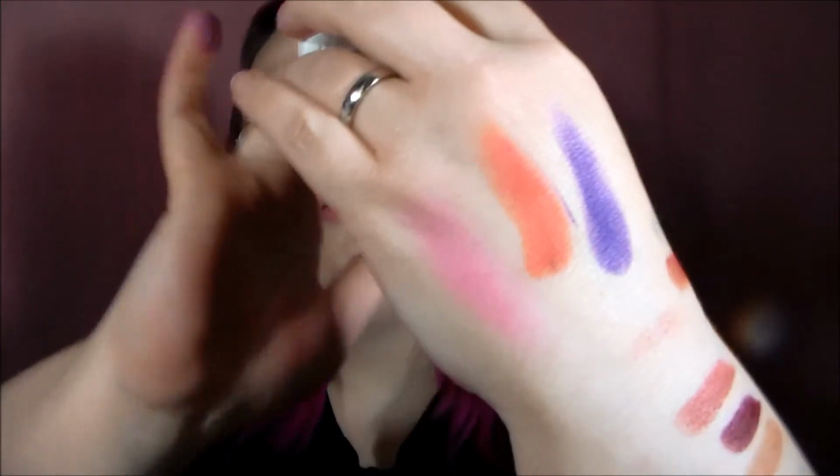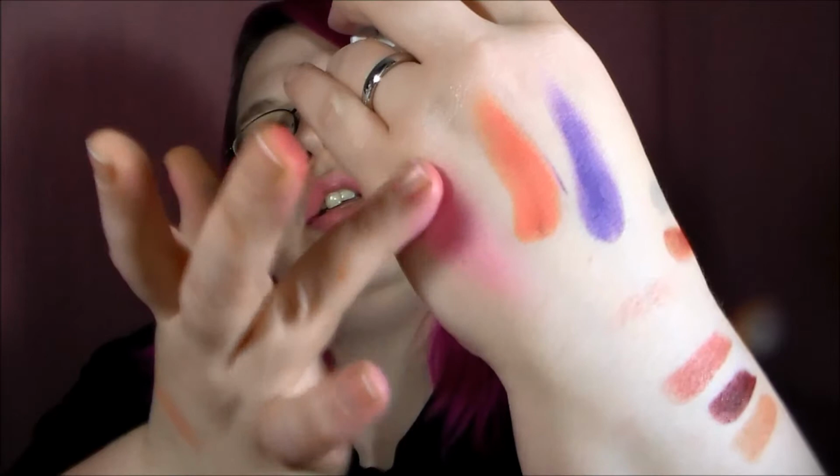Oh, it's really buildable. That's what I like. There it is right there. Yeah, super buildable. I like that. Yeah. I thought Thumper was going to be my dream blush. Instead, it was their favorite blush. So I just had to jump at it.